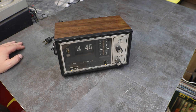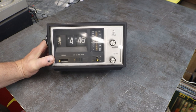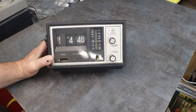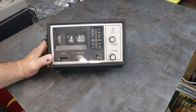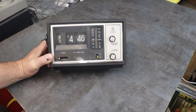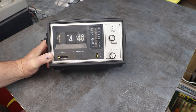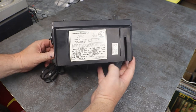We have us a little General Electric clock. It's one of them little flippers, I always called them, where the numbers flip. I guess these are worth money nowadays. I have no clue. This was donated to the channel to see if I could fix it or find out what happened to it.